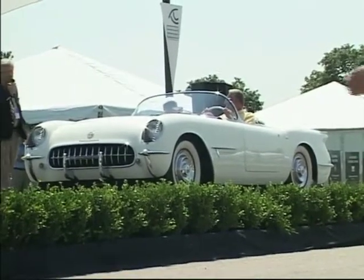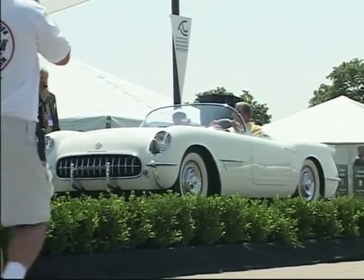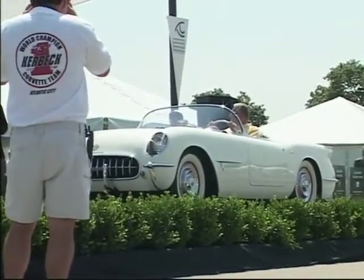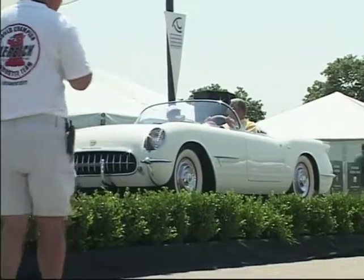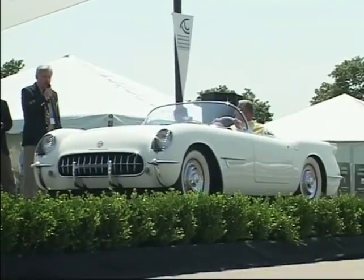Well, this is indeed a very, very special automobile, because this is the original Motorama show car that debuted at the Waldorf Astoria in 1953, I believe, January. And this is the original Corvette.